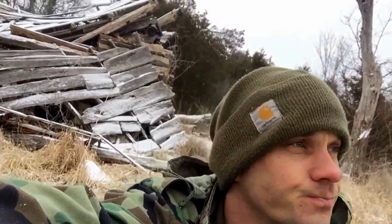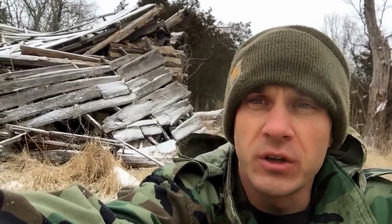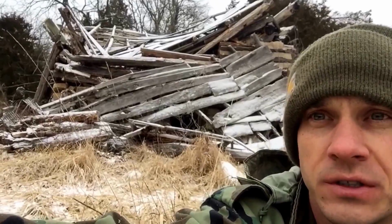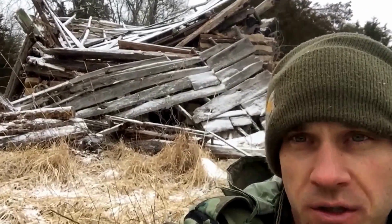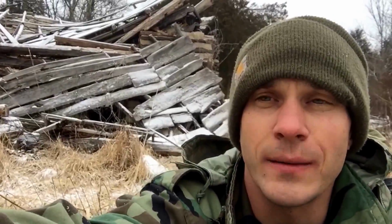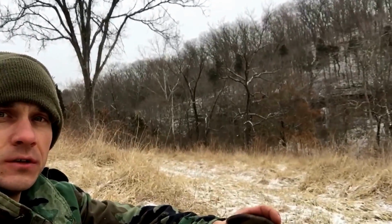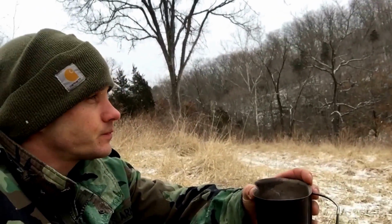So, anyway, thanks for coming along with me on this hike to the cabin. Unfortunately, it fell over, collapsed in on itself. But at least it's still here. This has been a nice trip.